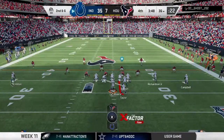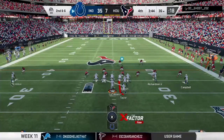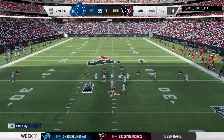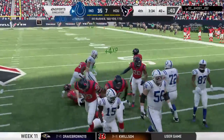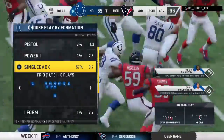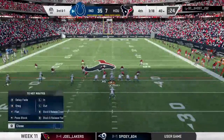Tight end right. 4 down. 25, check 25. On second down now, it's Taylor. It's a 5-yard gain, but they'll still be a yard short here with third down now looming. That's it. That's what you want. Straight ahead positive gain. Just keep that clock ticking.